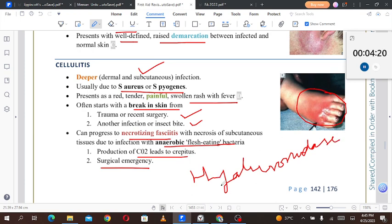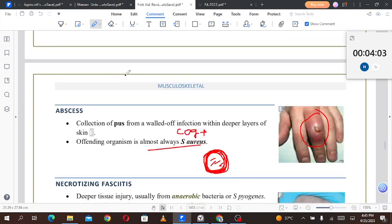So hyaluronidase is an enzyme that is present in the case of Streptococcus pyogenes, and that breaks down the basement membrane of the extracellular matrix and allows the organism to spread to distant areas. So the cellulitis or the fasciitis caused by Streptococcus pyogenes will be widespread, and that will involve a major area of the skin.